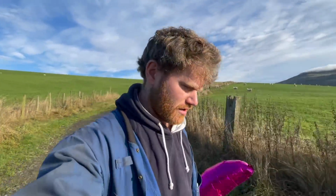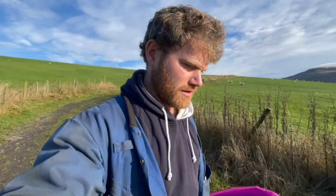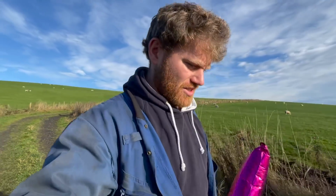I think this is the 4th balloon of the year. I think there was about 2 at silage time, and actually spreading slurry, I think I found a couple as well. What the hell? Just stop releasing balloons. Aye, very good having them at parties, but put them in the bin after, eh?